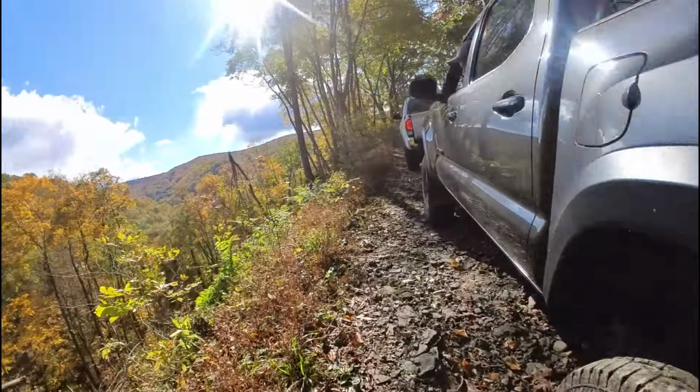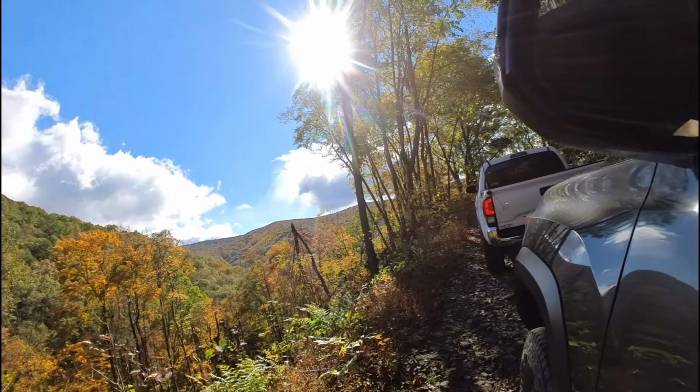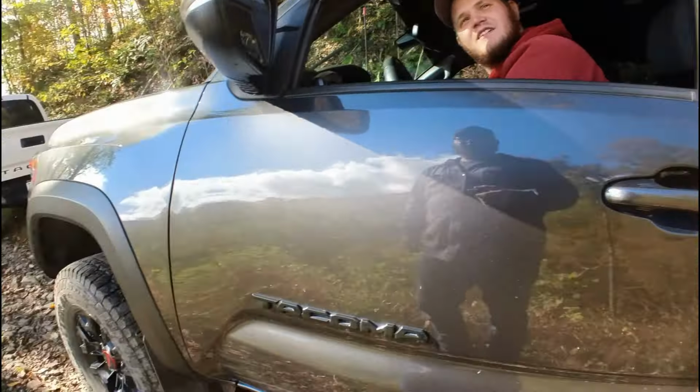Going down. Should back up, and then we can get like a shot. Is that my rear tire that I hear swaying? You must have something in your bed.